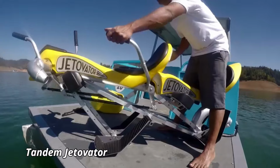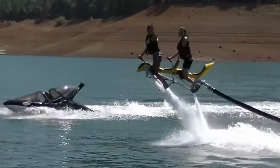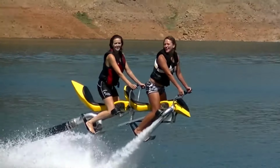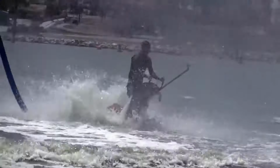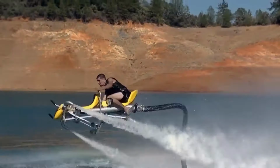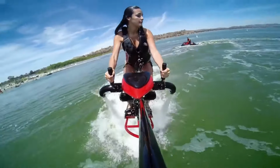Tandem Jetovator. The Tandem Jetovator is a thrilling innovation in water sports, offering an unparalleled experience for two riders simultaneously. Engineered for both excitement and safety, this water-propelled bike features dual controls, allowing it to be operated from either the front or rear seat. Ideal for beginners and seasoned adventurers alike, it's particularly beneficial for training sessions with a certified flight instructor.